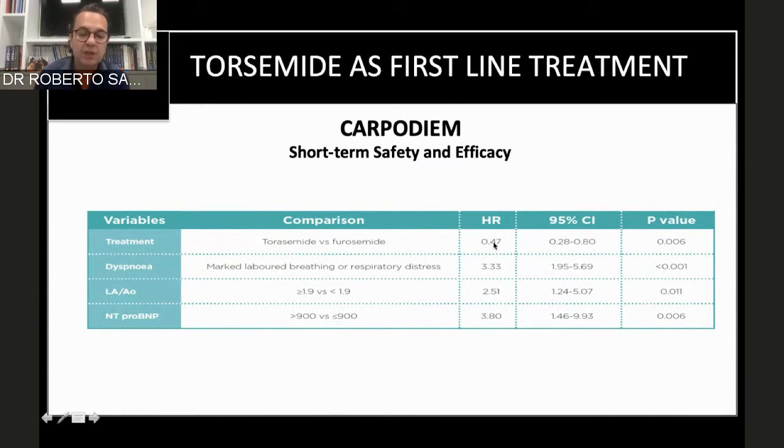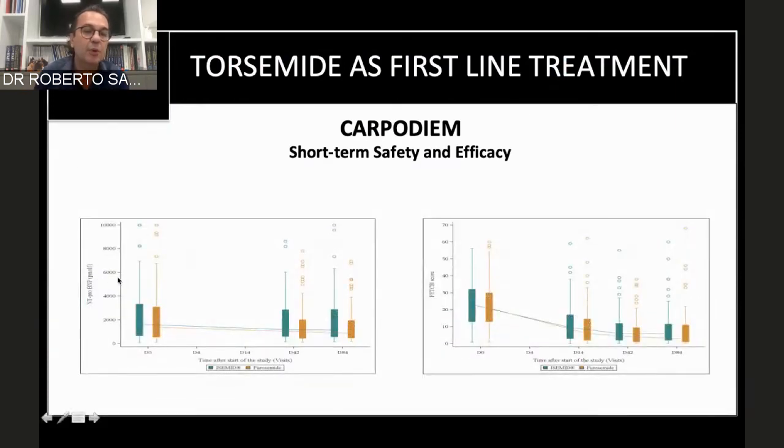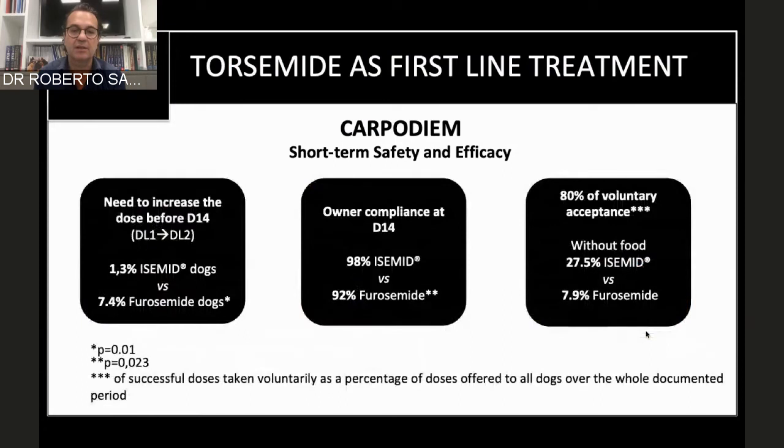Then if you look at this graph here, the NT-proBNP decreases over time using this drug, and the FETCH study score also decreases. Obviously, the green is torsemide and the yellow is furosemide. For both cases, there is a better quality of life, but you can see that in both cases there was control, but torsemide was very good in this setting.